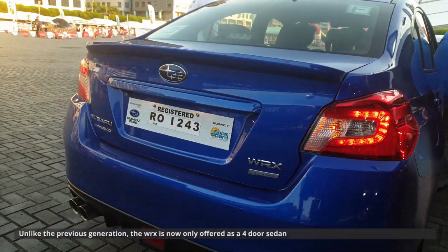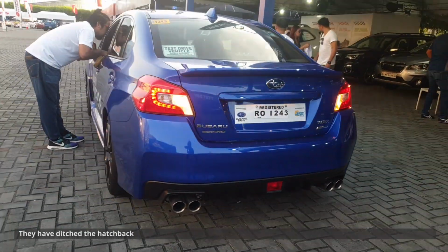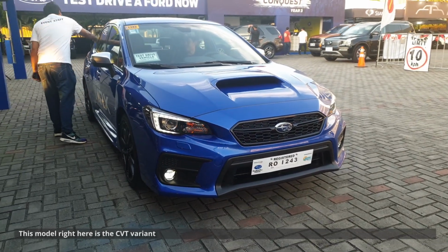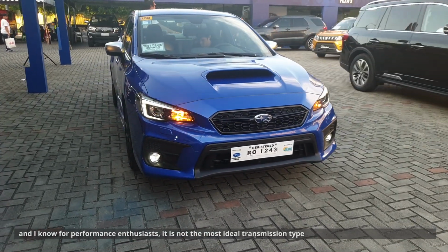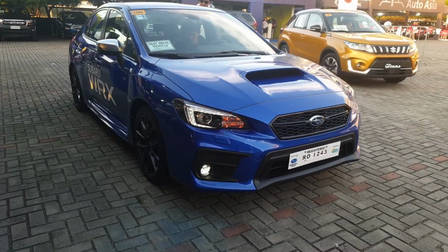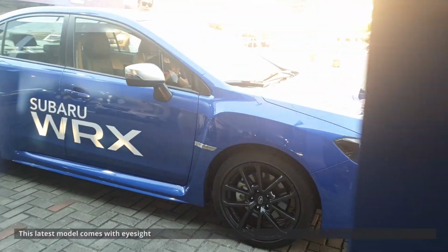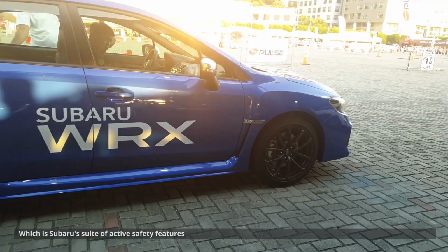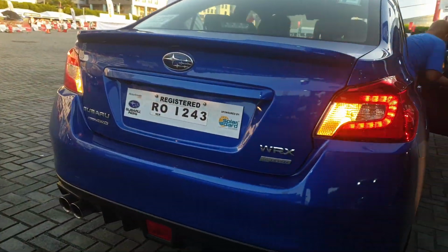Unlike the previous generation, the WRX is now only offered as a 4-door sedan. They have ditched the hatchback. This model right here is the CVT variant, and I know for performance enthusiasts, it is not the most ideal transmission type, but Subaru tweaked it with performance in mind. This latest model comes with EyeSight, which is Subaru's suite of active safety features. So it has lane departure warning, adaptive cruise control, front and rear cross traffic alert, etc.